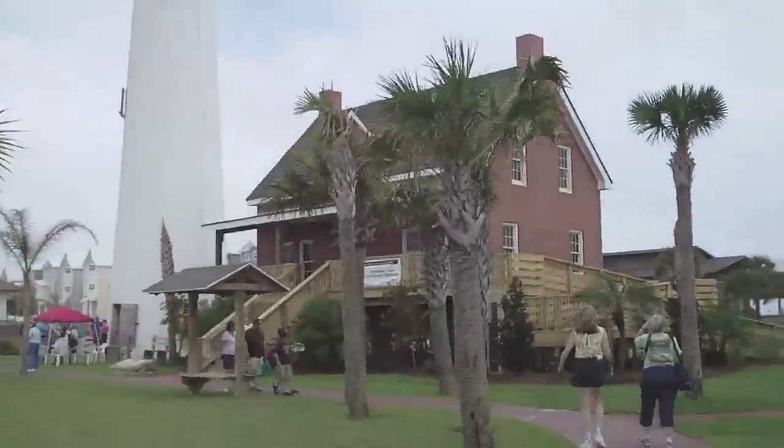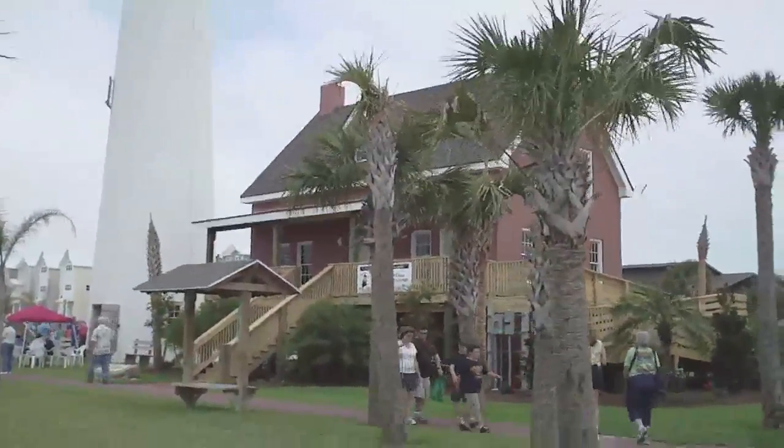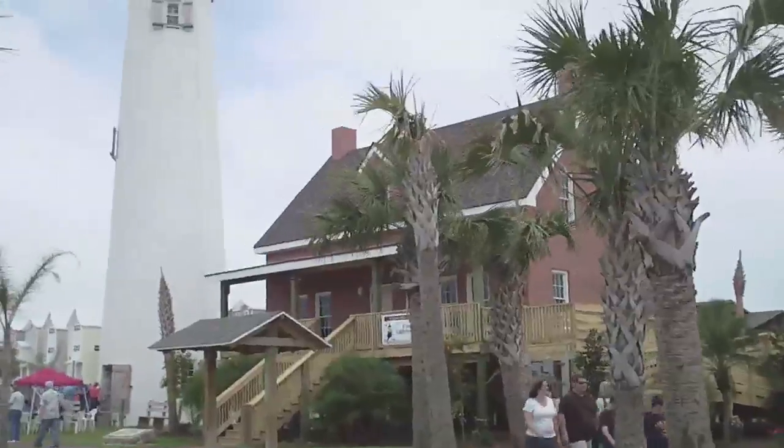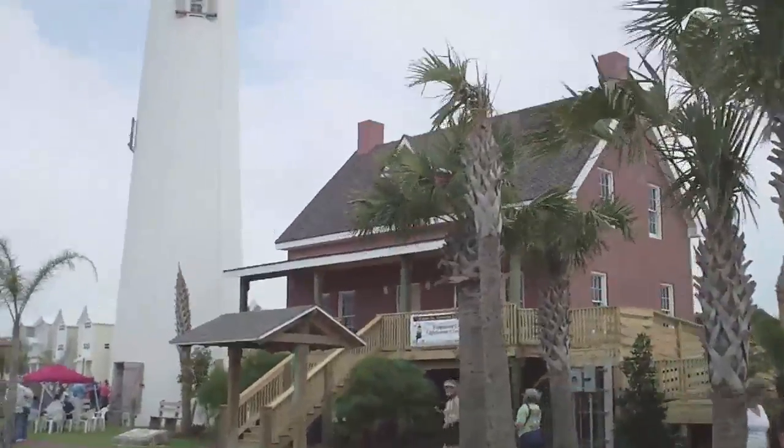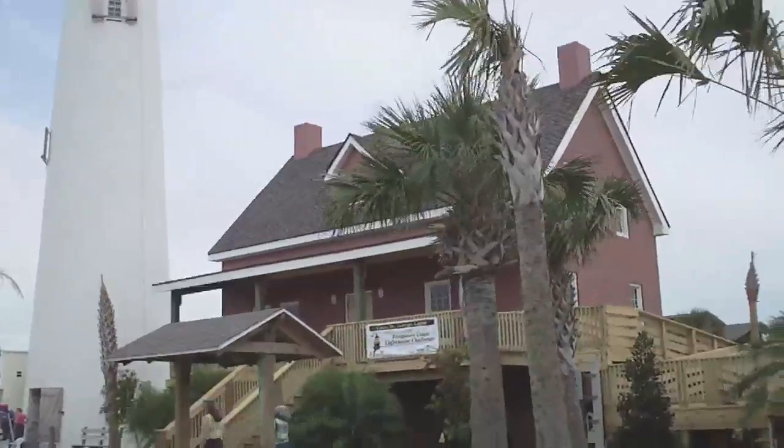but look at this. This is the latest project for this group, and that is they have built a replica of the keeper's quarters, made it out of brick, and has faithfully recreated it the way the lighthouse keeper's houses would have been.